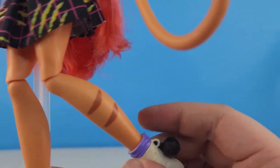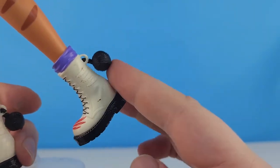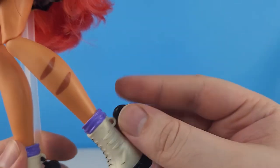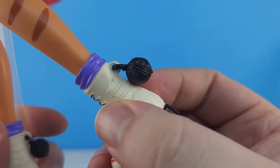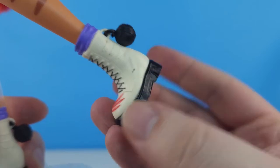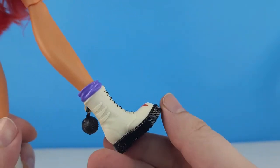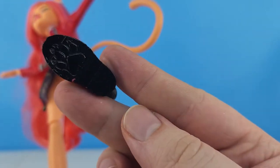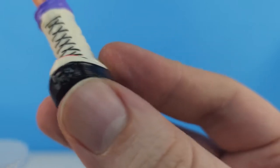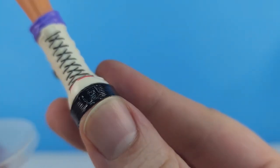We can see down on her leg, she's got more of those stripes, and her shoes have these little yarn balls on the back of them. And we can see little scratch marks, more scratch marks. Looks like maybe she's got purple socks on and black laces. On the underneath, we can see there's a paw print, and on the very front, I think that might be Fangs.